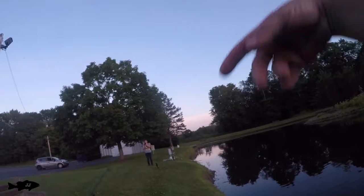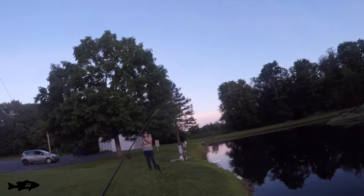Oh, the deer's over there? Deer and a baby deer. Yeah, the baby fawns are out.